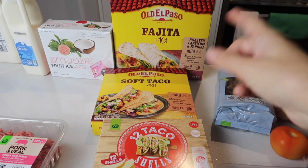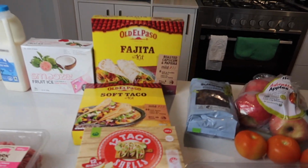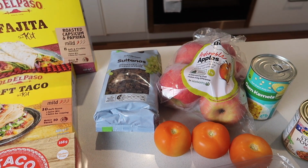Once again, I've waited until this comes on special. I think it was $2 off. Sometimes you can get them 50% off. It was such a popular dish, the fajitas, that I just grabbed it when it was just $2 off. Next, we've got sultanas. So I grabbed a packet of sultanas.